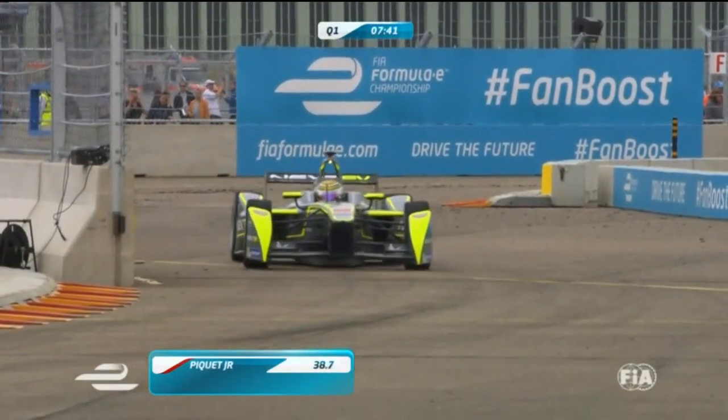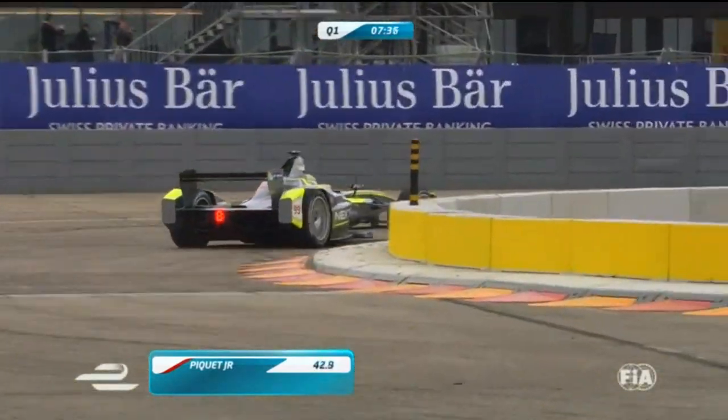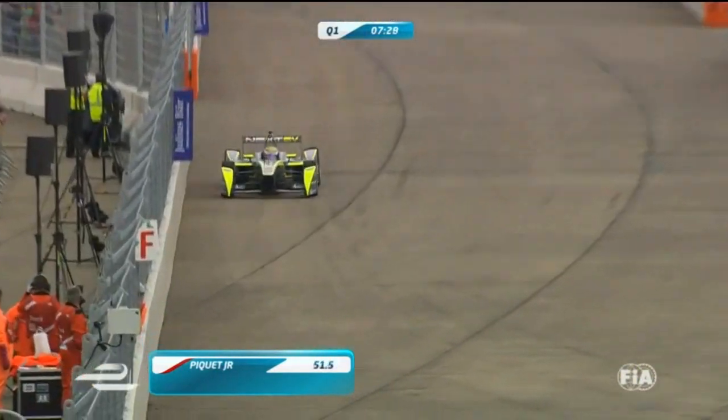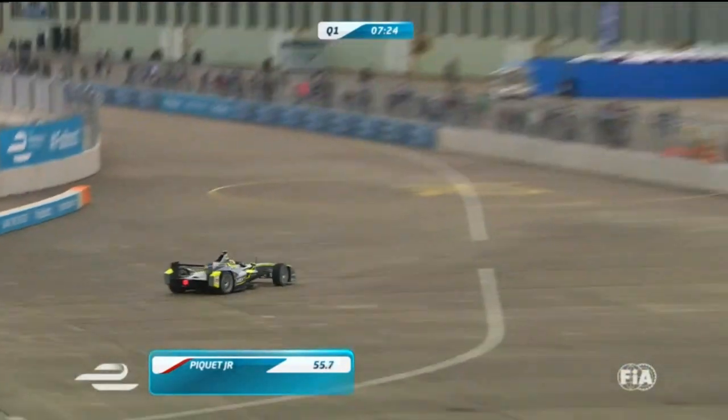So they're all on 150 kilowatts at the moment. We can tell that from our telemetry that we are fed in the TV compound, so all the drivers are on 150 at the moment, and that makes sense because Nelson Piquet Jr. is just on a 29.0 in the first sector, which is in keeping with the 150 kind of power. And then we come down into turn 10. It's so wide and so open. I think the racing is going to be great, Mike.